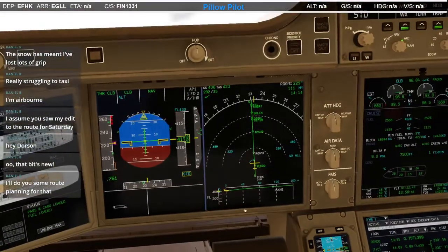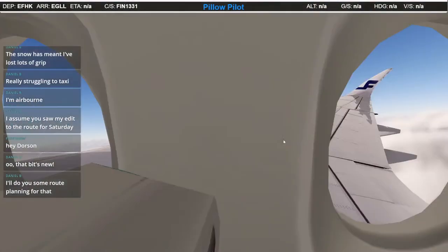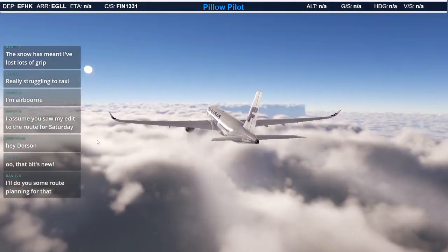Right, the plane only recommends we go to 410. We might level off. See if we can level off here, if it'll let us level off.